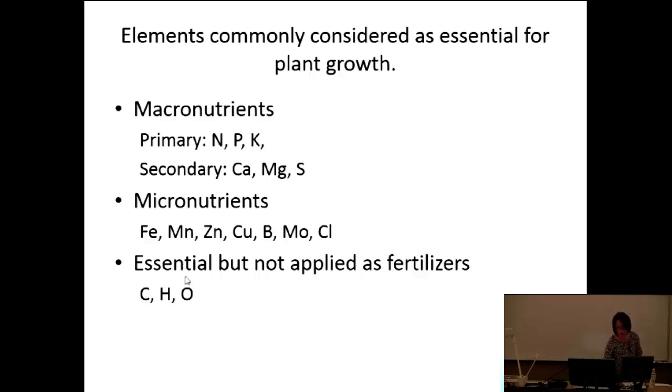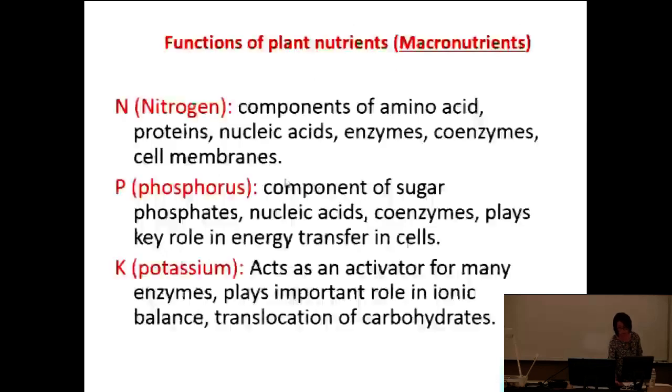Okay, so I'm going to go through this, and some of the information, again, is a recap or review of what you learned in plant nutrition or plant biology, so you may not be so excited. Nitrogen, phosphorus, and potassium are very important macronutrients. Nitrogen is basically a component of amino acids, therefore protein. So it's very important. Enzymes are made out of protein. It's needless to say that.